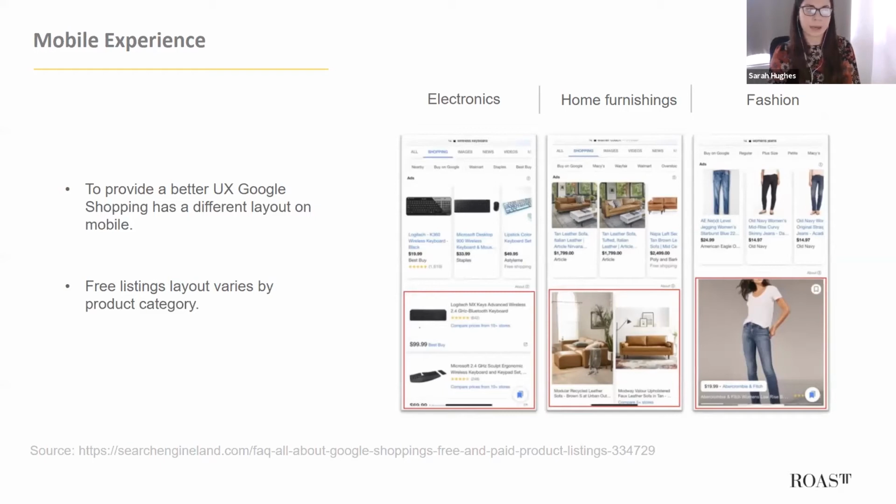So as we can see in this example for electronics, you need to know a bit more about the specs before buying it. So by having these present, you're encouraging more people to click through because they can compare easily. For home furnishings, again, it's about comparison. Sometimes you want to compare the aesthetic of very similar products side by side. So this kind of layout allows mobile users to do this. And then for fashion, the products tend to be a singular product, one under the other, kind of like scrolling through maybe a catalog.